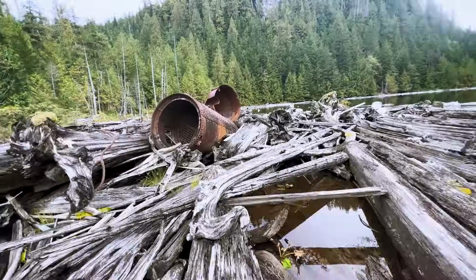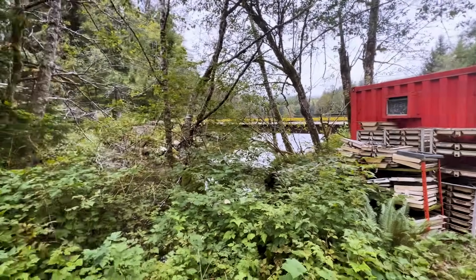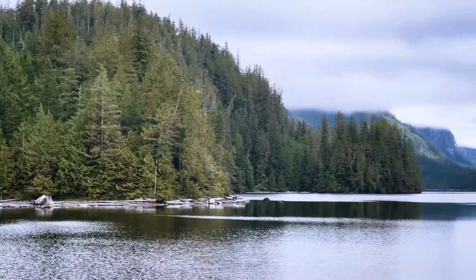Is that like the boiler? I think it is. It's like walking through a Velcro. There's the bridge. Run over this creek here. And that's the ocean. Little bay there. We're gonna go check out a lake. We're not really sure we know where we're going.